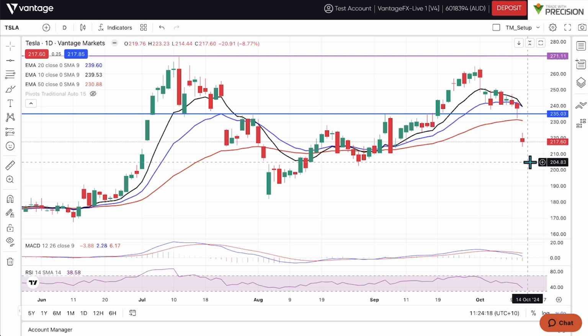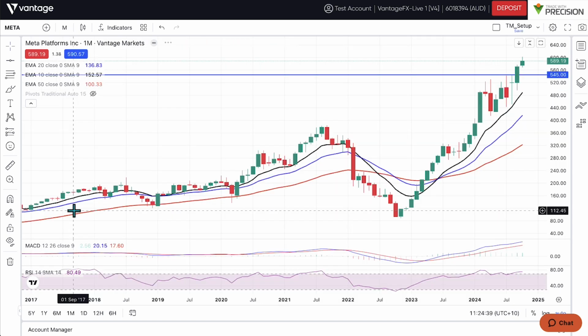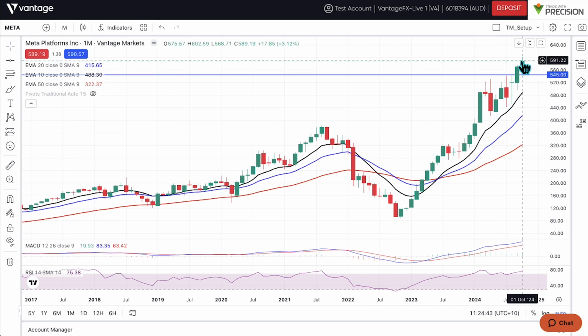Now, a stock that is enjoying the cheer of the market is Meta. And I want to jump straight into the monthly chart. Now, the monthly chart is in a very nice and strong uptrend. We've got a clear series of higher highs and higher lows. We've got the moving averages 10, 20, 50, all fanning, all in the correct order for an uptrend, and very nice and strong convergence here on the momentum indicators.